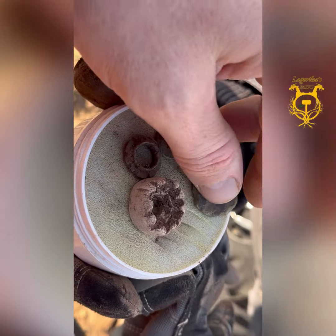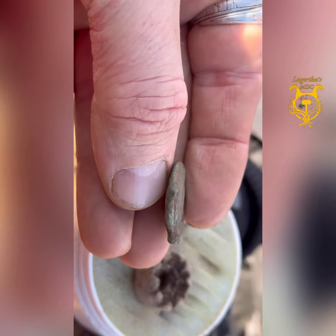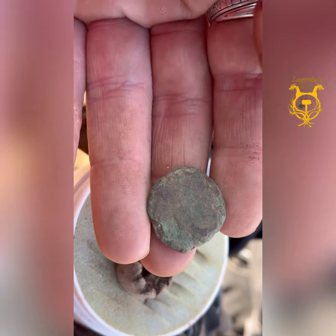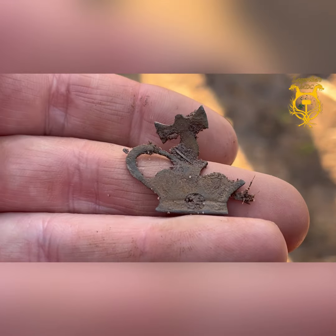A little button. And that looks like a chunky Roman. Yeah, that's a Roman, all right. That could be smashed down to Pondius, the size of that, probably. Tidy, bud. Good. I thought it was Polish.